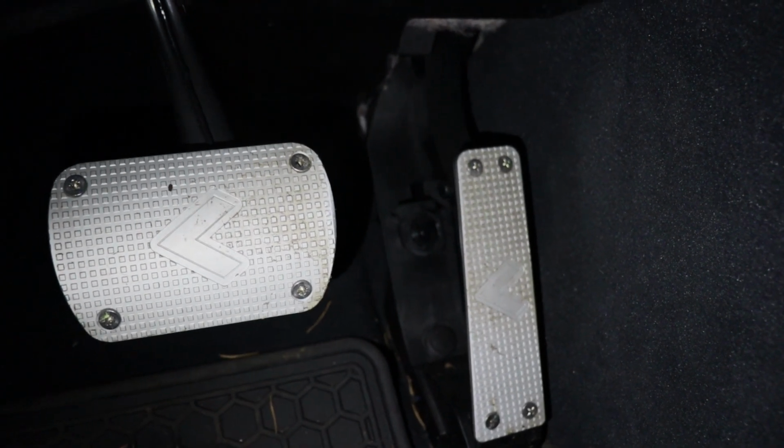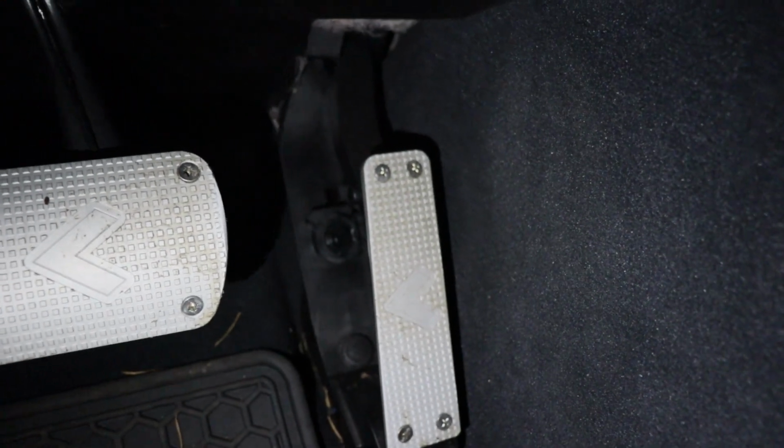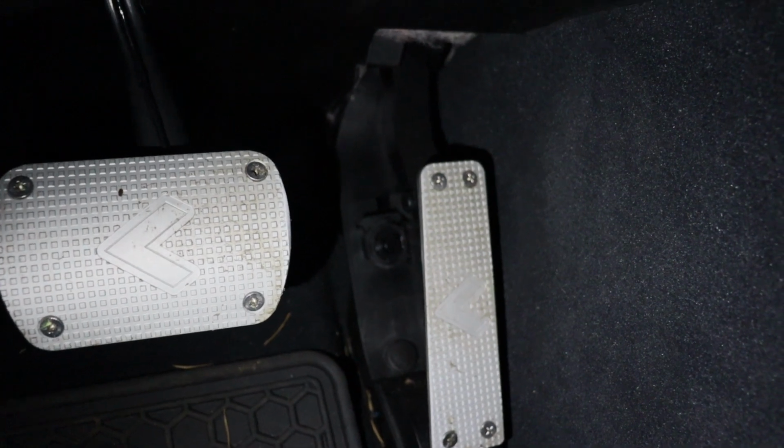So I'd like to repeat something like this on the manual pedals if I can figure something out. Right now I just use grip tape. So anyways, let me go swap this out.